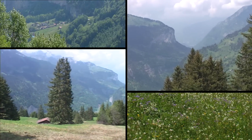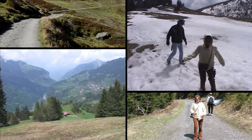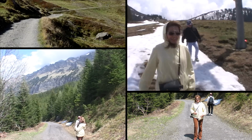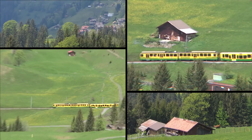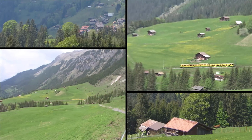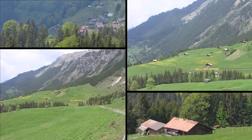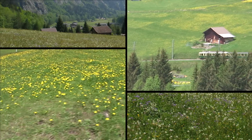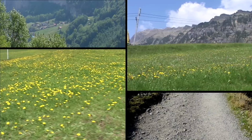It was still covered with snow. And you got this great view to cushion your landing. Well, we carry on further along, and the trail is very well defined now, and we have these nice views of the train that we could have taken down, but no, we're walking. And as you can see, it's really a delightful walk.